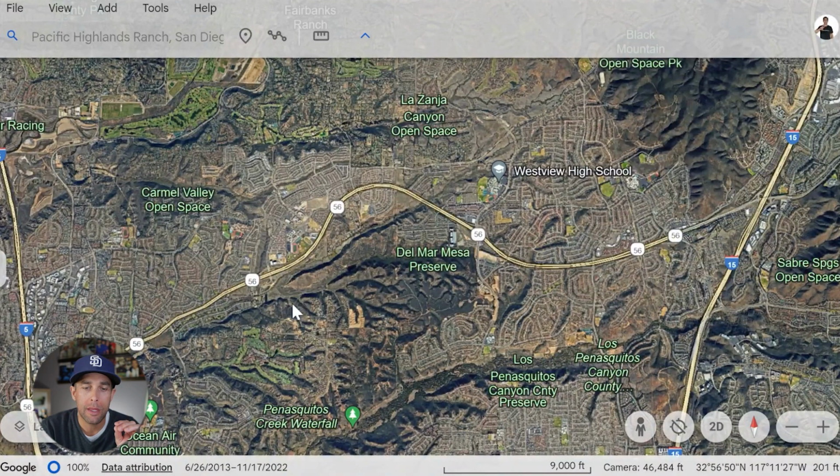It's not the same housing. It's different neighborhoods, obviously, but it's all similar, where you're going to find a lot of these master plan communities, a lot of tract homes, nothing too custom in here, but that's just this whole vibe.